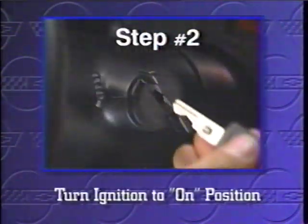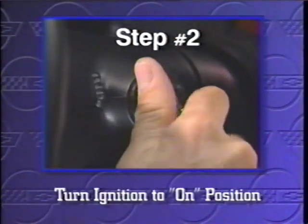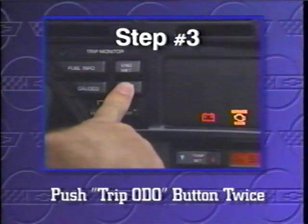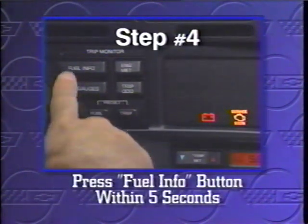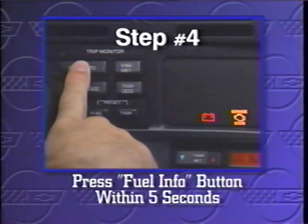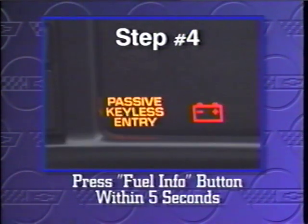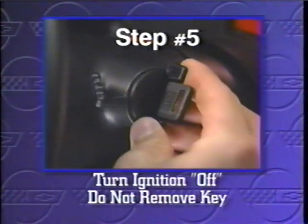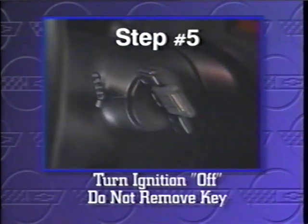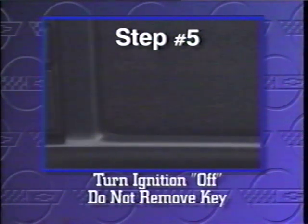Second, put the key in the ignition and turn it to the on position, but do not start the car. Third, push the trip auto button twice. And fourth, within 5 seconds, push and hold the fuel info button until the passive keyless entry light illuminates on the driver information center, or DIC. The fifth step is to turn the ignition off, but do not remove the key. You'll see the passive keyless entry light start flashing once per second.